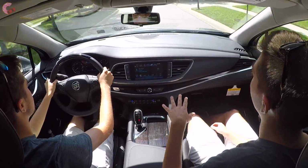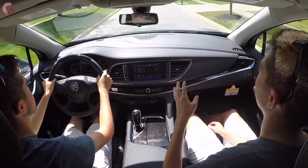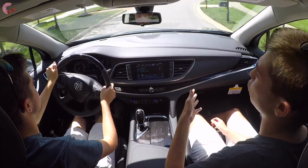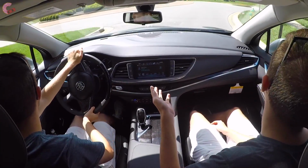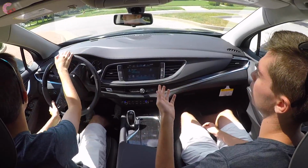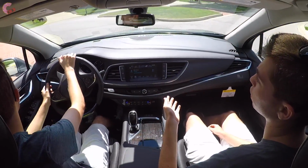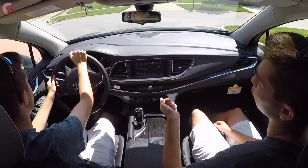I do want to just go ahead and mention just how quiet it is riding along in here. The engine has a very hushed note to it, as you would expect out of a luxury SUV. It is very hushed in here. The V6 is very refined. You can tell that it doesn't make a lot of noise, and that's what people want in this class. You want it to be nice and quiet, and this does it very, very well.